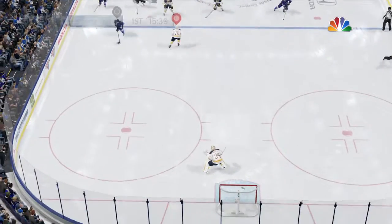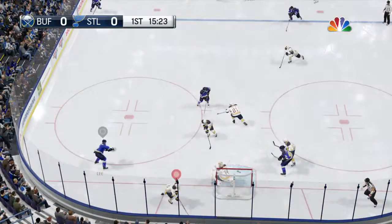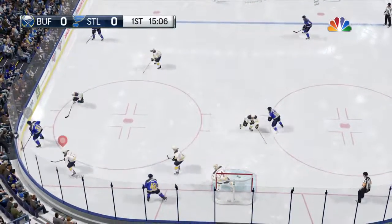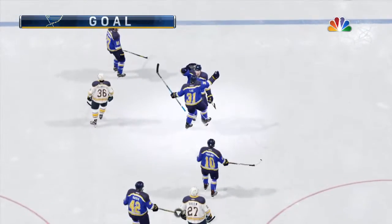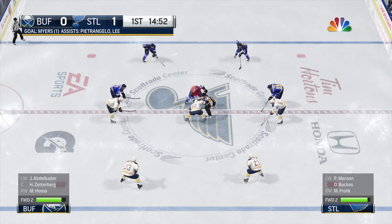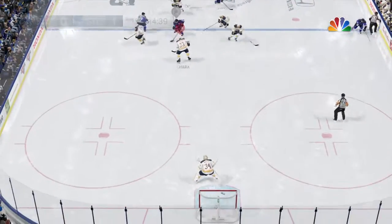The Blues look to make a difference up the wing. Poke checked away by P.K. Subban. Around through the corner. Pointed to Pietrangelo. Up to the point. Hammered. He scores. That's his initial goal of this season. This player's been working extremely hard, and that work has finally paid off as he gets goal number 1 on the season.